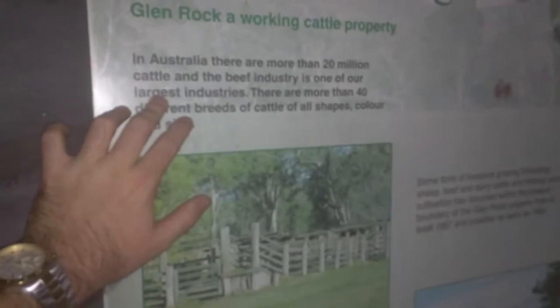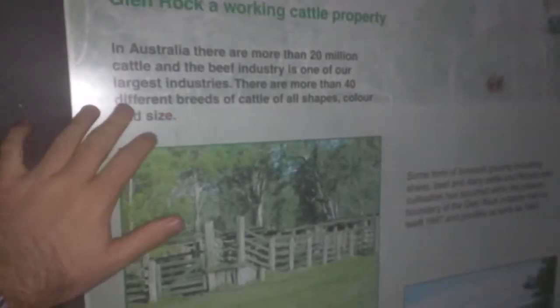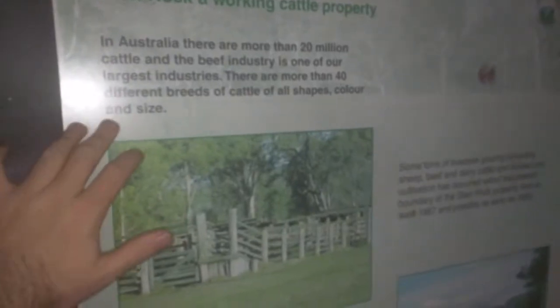So what's it say? In Australia there are more than 20 million cattle, and the beef industry is one of our largest industries. There are more than 40 different breeds of cattle of all shapes, colour and sizes. Some form of livestock grazing, including sheep, beef and dairy cattle and horses, and cultivation has occurred within the present boundary of the Glen property from at least 1867 and possibly as early as 1850.